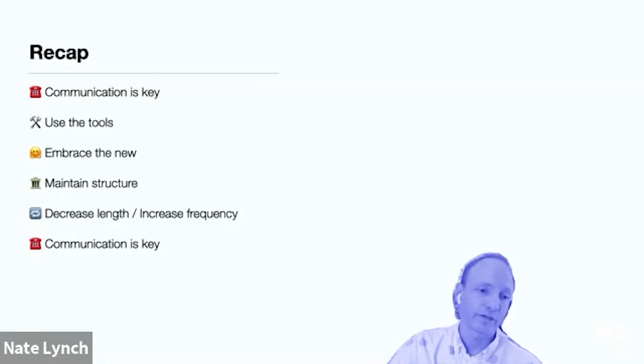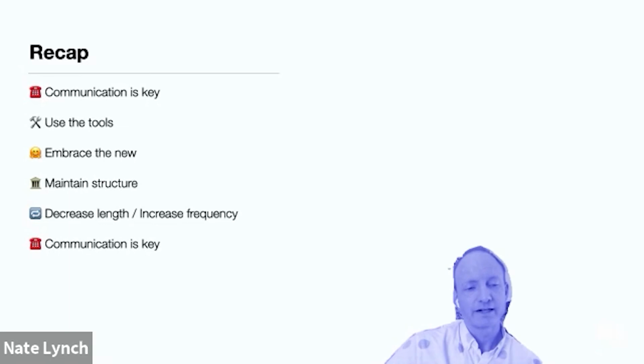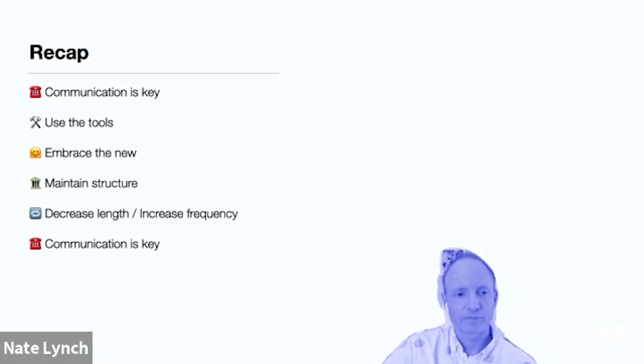Decreasing the length of your workshops, but increasing the frequency. I can't stress that enough. I obviously just spent a few minutes talking about it. Also decrease the length of the time during the workshops and increase the frequency of breaks and some switching so that people don't get too burnt out focusing. And again, communication is key. I'm going to say that a few dozen more times.